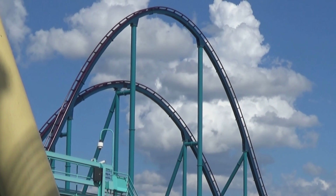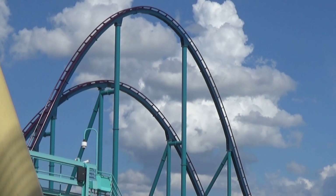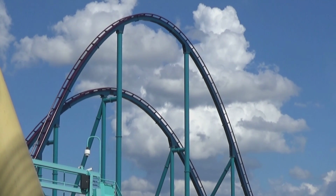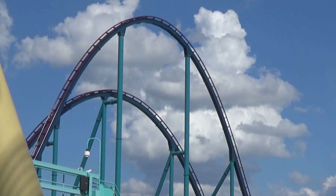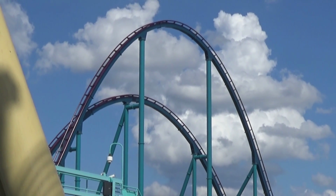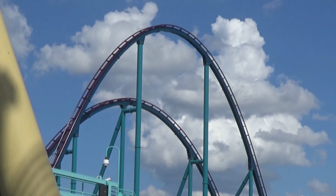Like, I know it's a Giga Coaster, but I would gladly take Fury 325, Apollo's Chariot, Nitro, Diamondback, Goliath, all these rides I like better than this one. I even think I like Intimidator at Carowinds better than I like Mako. The only B&M hypercoaster I've been on that I think Mako's better than is Raging Bull out of Chicago. Now, that might sound like not the best review, but it's the best ride at SeaWorld.